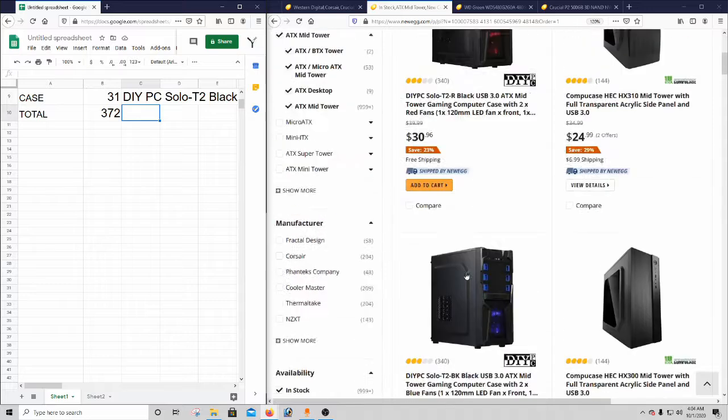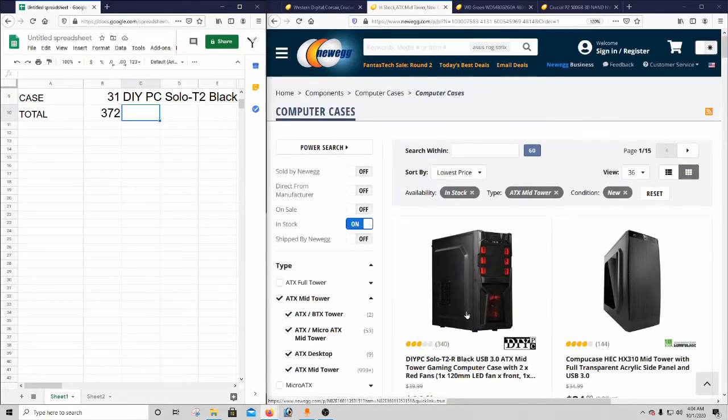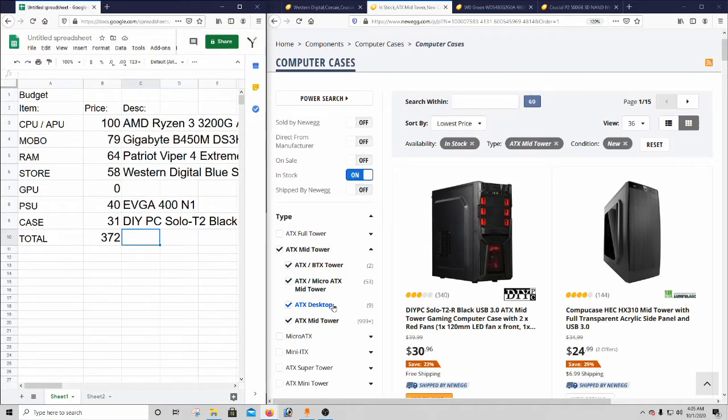I'm not 100% sure. Now, for the case, something that I make sure that I get is at least 2 fans. One pulling from the front and one pushing in the back. Think about a vacuum cleaner. If you have a shop vac and you're sucking with the shop vac, if you have something about a foot away from the end of that shop vac, it's not going to suck it up because it's a foot away. It's sucking, but it won't suck from all the way here.